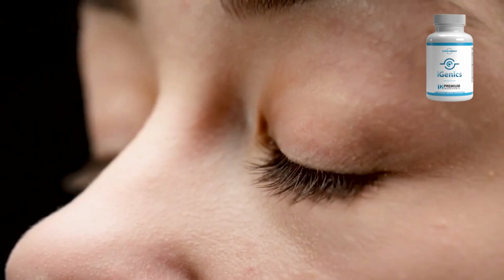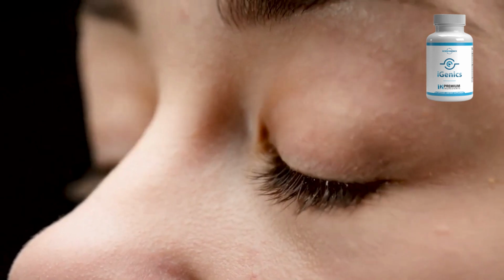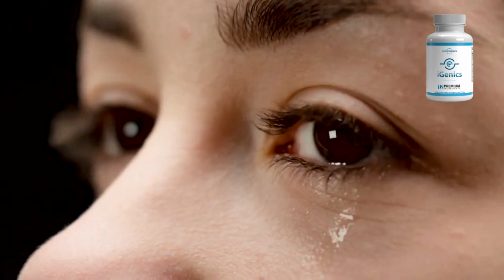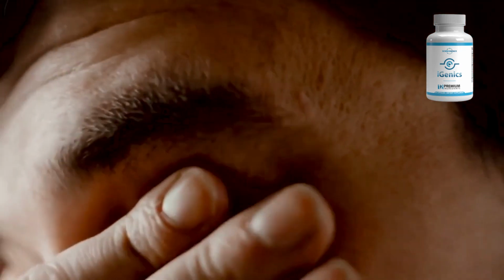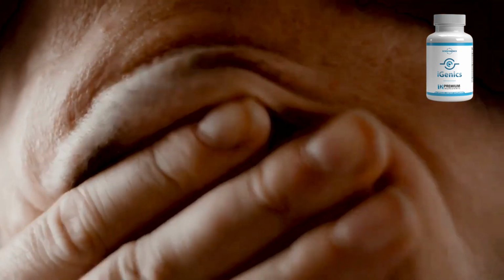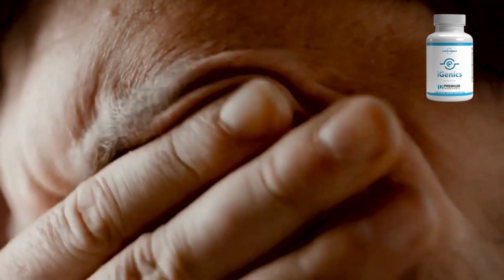to the eyes, to reduce the risk of developing vision problems as you become older. Moreover, it improves cognitive function and mental clarity to assist with deteriorating eyesight in the long run. Also, this product lets you test it out. It gives you a 60-day money-back guarantee.